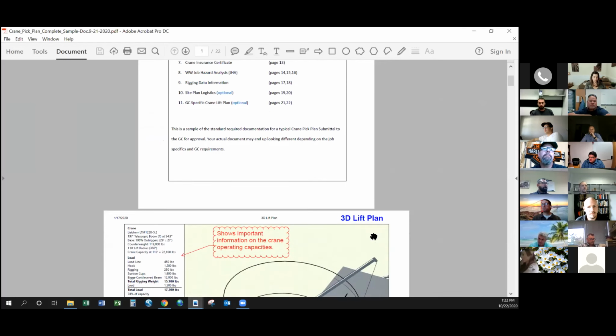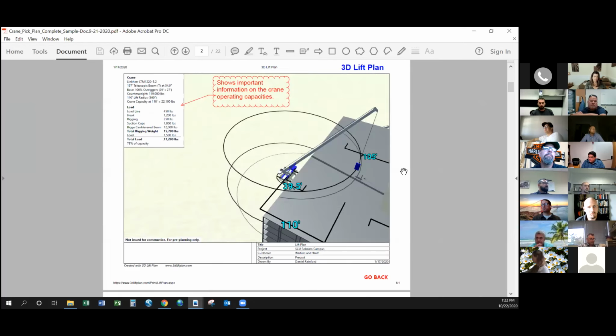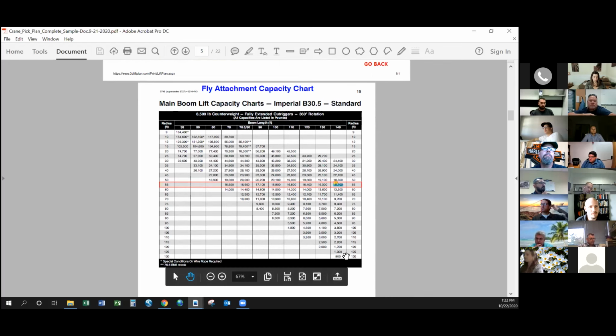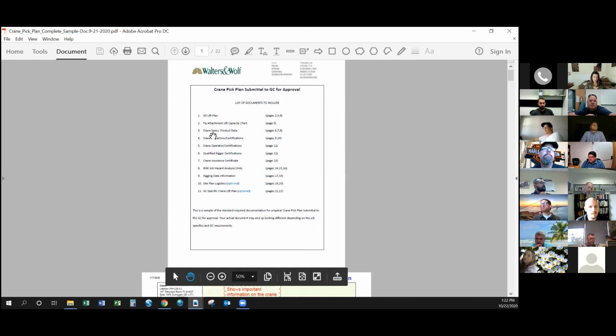And as you go along, you'll see that you can click on each of them. There are links like the 3D lift plan. It shows actual files that we have submitted on different jobs, and it shows what the important information is to look for in each of these items. The fly attachment, the charts, the document, you can navigate it.